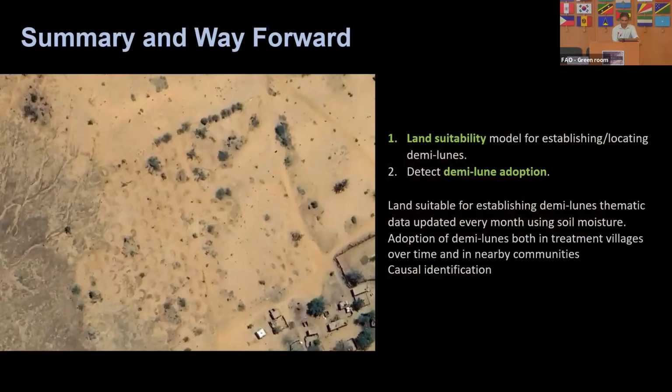To sum up, the effort we have taken can address two aspects: a land suitability model, and then detection of demi-lunes in the RCT areas, and also identifying their presence in neighboring areas. And as we mentioned in the previous presentation, the outcome of these we can plug into our impact evaluation to understand how these adoptions are impacting the socioeconomic and ecological aspects of that particular landscape.